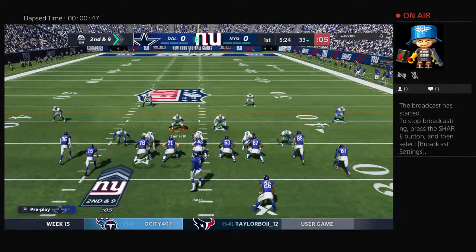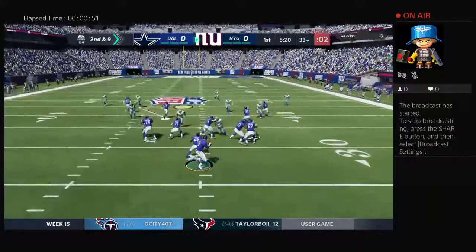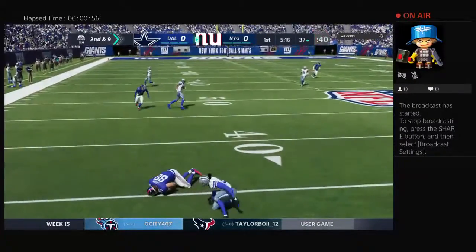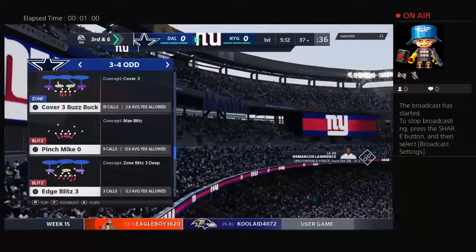Here's 2nd and 9, just a yard on that last run. Jones fakes the give to Barkley. That's caught by his tight end, Evan Ingram. 4 yards the gain, and it'll bring up a 3rd down.